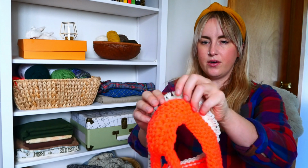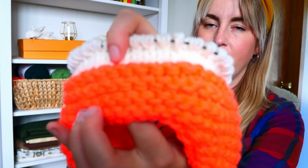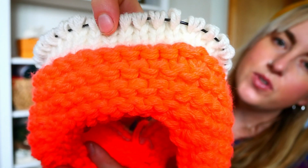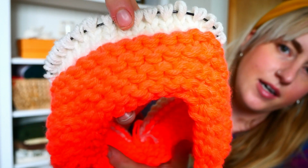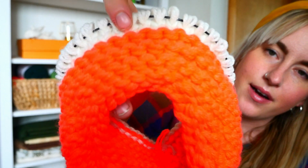But it really is creating a nice, fluffy, chunky fabric. Let's see if you can focus. Okay, I think you can see it. It's kind of like a pillowy cloud.